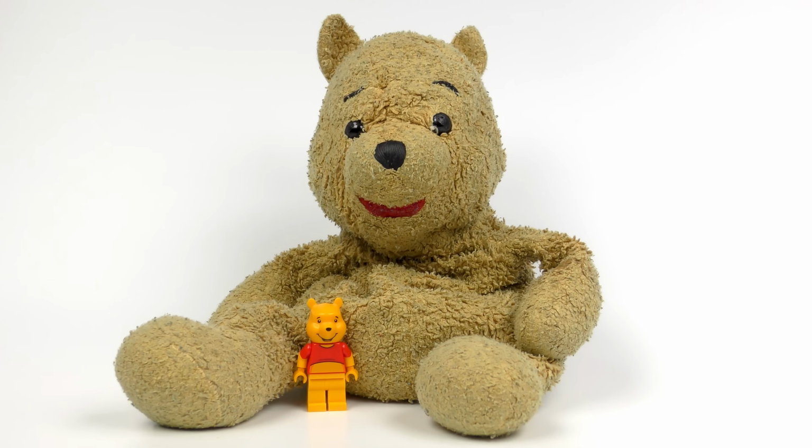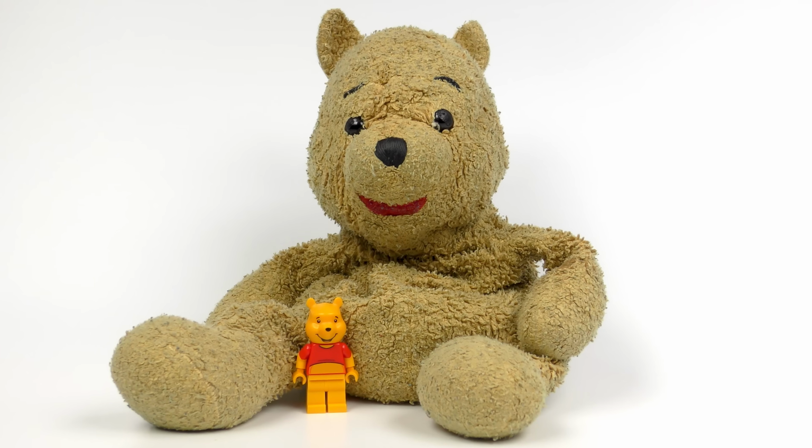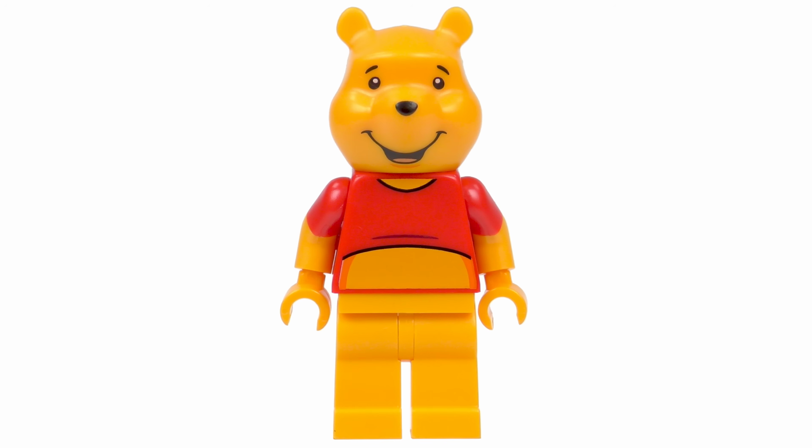The minifigure version of Pooh Bear also looks much better than this wretched thing that my son's been carrying around for 19 years. Apart from the proportions of the character with the legs being a little bit too long, I think LEGO did a great job of recreating Winnie the Pooh in minifigure form.